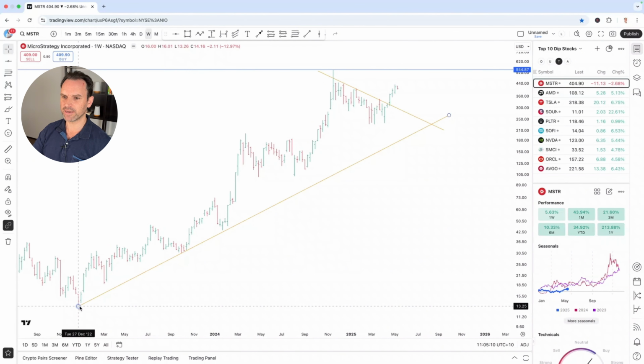So MicroStrategy has been in a long-term uptrend since this low here back in December 2022. So it's been trending upwards around about 3 years. Most recently, MicroStrategy took off with some euphoric buying between September 2024 and the peak in November 2024, before having a correction, falling from this peak of around $540 into this low point here of around $232.